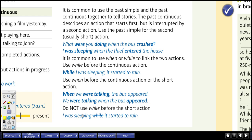Do not use while before the short action. I was sleeping while it started to rain. In this case, what they're saying is that it always has to go in the beginning. While I was sleeping, just like the example I gave earlier, it started to rain. While I was sleeping, the thief entered the house. Never, I was sleeping while the thief entered the house.